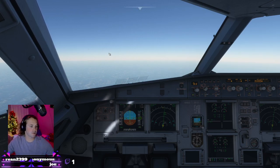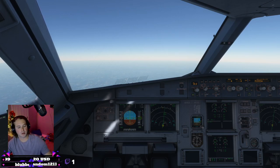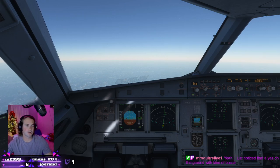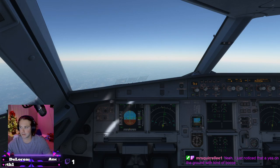And I actually have the Fenix set to, when you download the Fenix, you can actually pick which GPU it renders on. So I've got mine set to render on my actual GPU, my 3070 Ti, versus my CPU graphics.